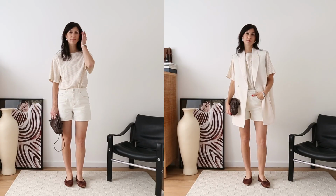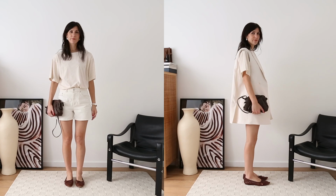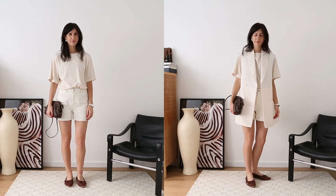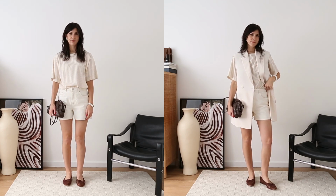The second way would be to wear a sleeveless blazer, and I have to say when I started doing this it felt like a real game changer for me, because especially when you are wearing a very typical summertime outfit, a t-shirt or a singlet with denim shorts, it can feel very casual, and maybe you want to elevate your outfit a little bit more. A sleeveless blazer to the rescue.